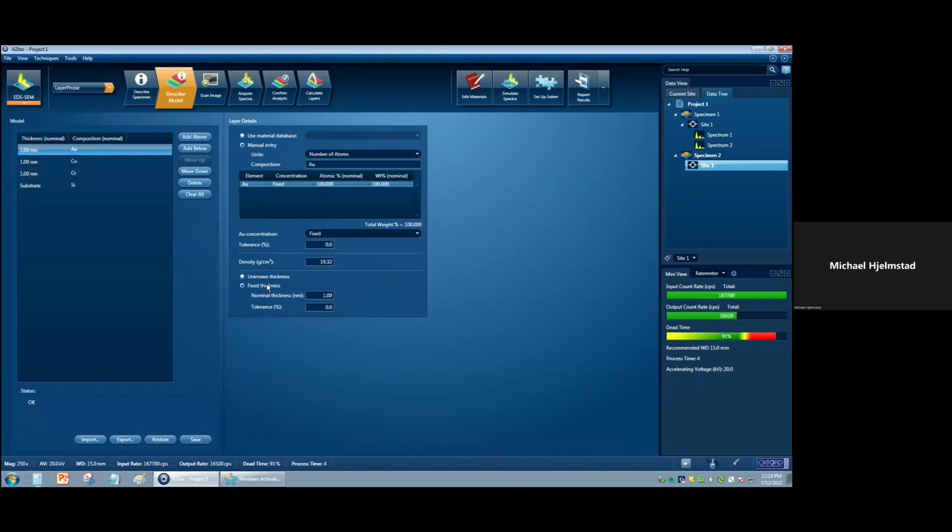If I go back to all these, now they're not fixed thickness by any means. They're unknown. I'm just using 30 as a guess. So my nominal starting point is 30. Keep moving down the list. And I really have my model there.